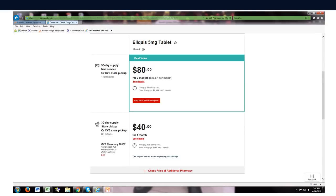So to give you an example, I want to show you Eliquis. Eliquis is a blood thinner that many of our members are taking. First, you would go to your CVS Caremark and see what the price is. Now notice if you're in the blue plan, it's going to show you the copay. Your copay for a 90-day prescription is $80.